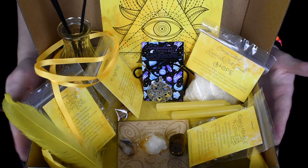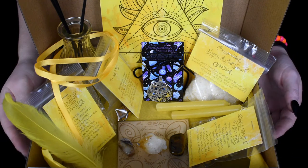Alrighty, and that is everything that I got in the September Antipodean Witch box.